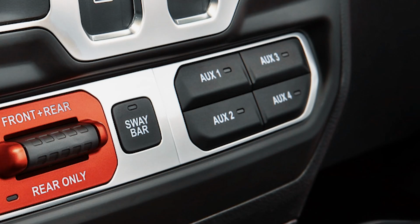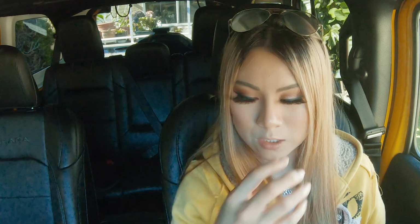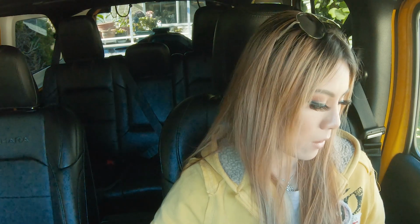In terms of the tow kit, it's not really the key for me, but it comes with 4 auxiliary switches that are already pre-wired into your engine bay, and then it sits right on your center dash, which is super convenient if you were to mount more lights, a compressor and whatnot. So that's, I would say, I would keep it.